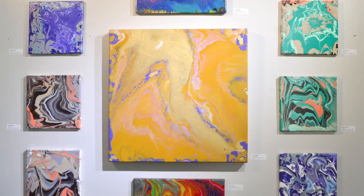Acrylic pours do take a little bit of experimentation and practice to achieve desired results. To create my fluid acrylic paintings, I've used fluid acrylic paints and pouring mediums. There are many different types of acrylic pouring. Pours take a lot of precision and practice. The ratio of paint to pouring medium, the temperature of the room, humidity levels, all affect the pours differently.